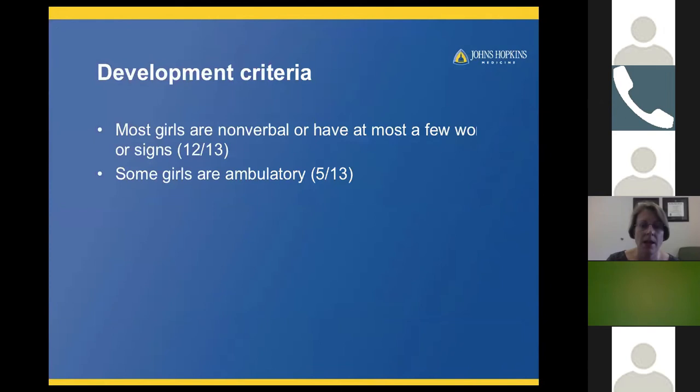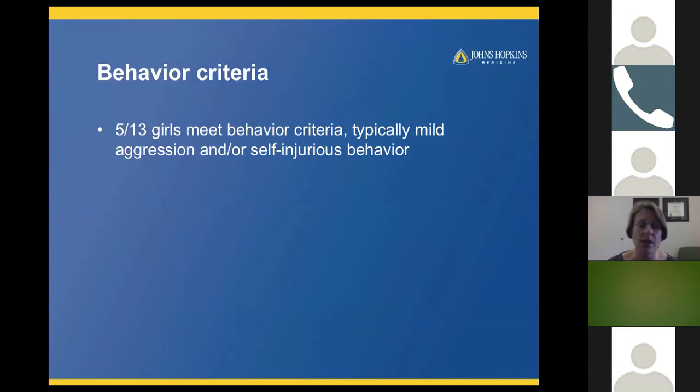A little less than half the girls are ambulatory in general. When you look at criteria for behavioral issues, 5 of the 13 girls, the families did report some issues, which were typically mild aggression or self-injurious behavior. But in general, behavior was not a significant issue the way it is more with classical CdLS.